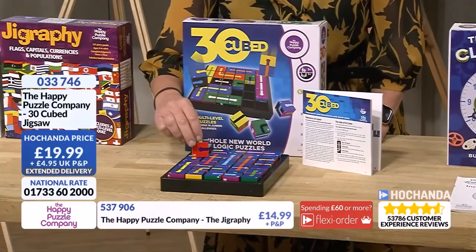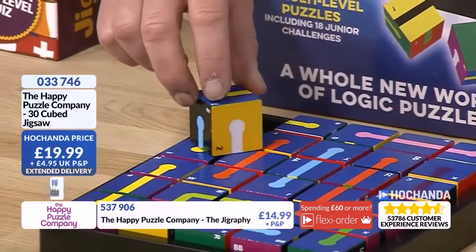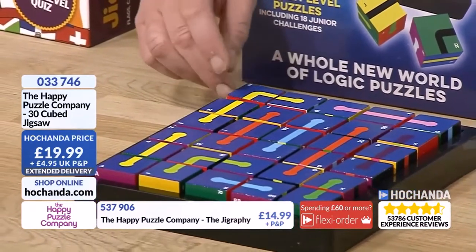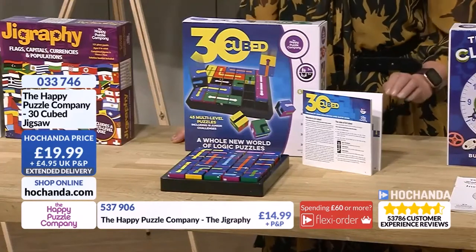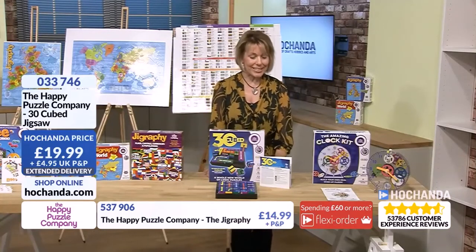If you know somebody that really loves their puzzles and really wants to be challenged, then this is the one to get for them. If you've got a younger person who loves being stretched, who loves maths puzzles, and for whom spending 3 hours doing nothing but Rubik's Cube is never enough, then 30 Cubed is the puzzle for you. Oh, do you know, I never did crack the Rubik's Cube, but my brother did. He was very clever. 1999-033-746. Let's have a look at the video.